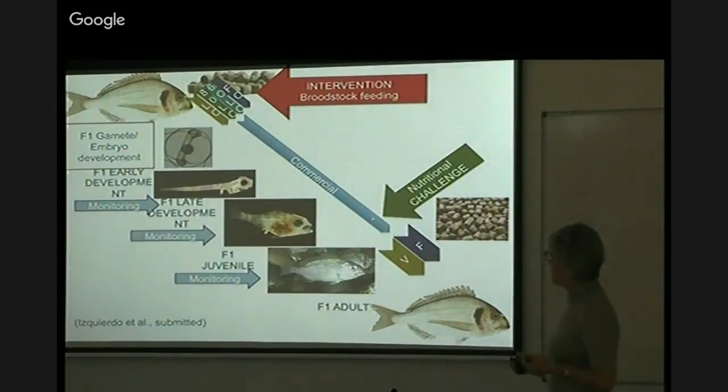And at that moment, we fed them in this case with a diet of 100% fish meal and fish oil, and with a diet that was only 5% fish meal and 6% fish oil. That is one of the diets that we have been testing in ARRAINA. So really low in fish meal and somewhat low in fish oil as well. And we tried to see what happened.